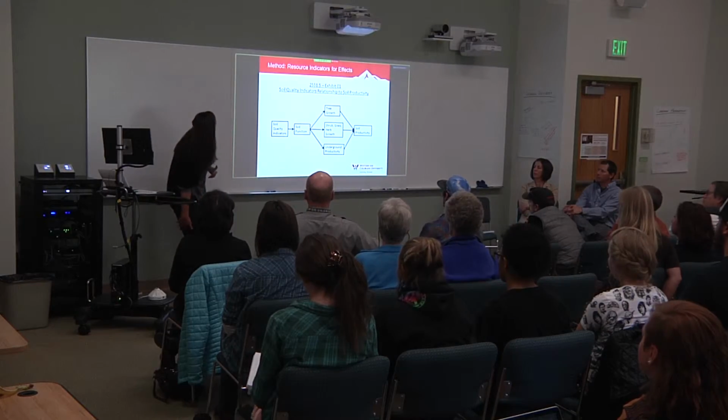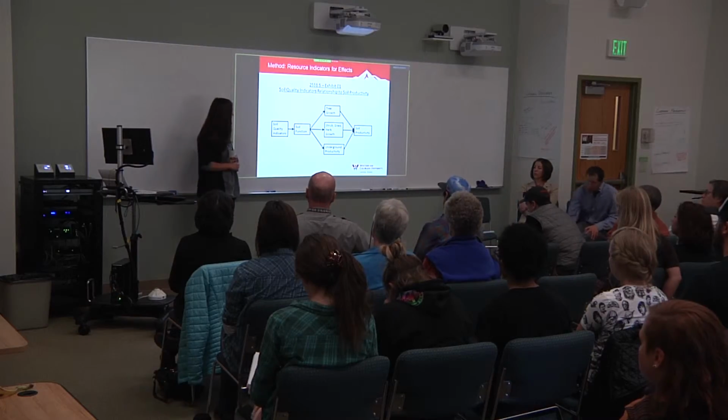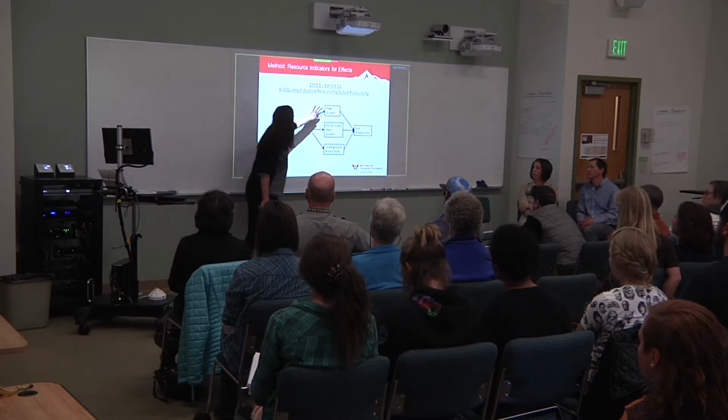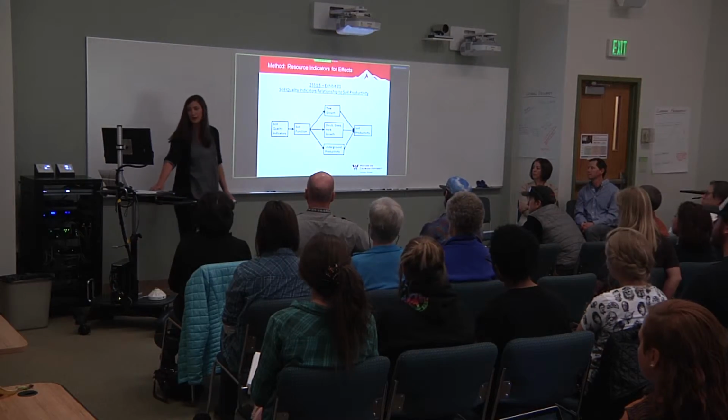Another method we look at is soil indicators when we're looking at direct and indirect effects on the land. So tree growth, grasses, underground productivity, all has to do with soil productivity.